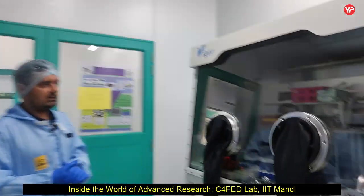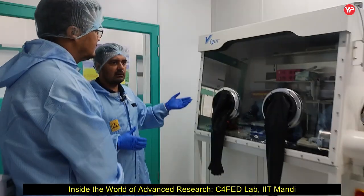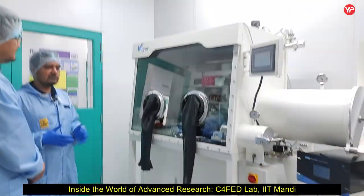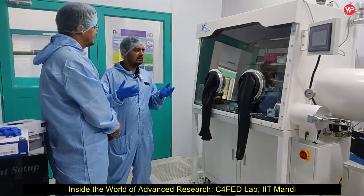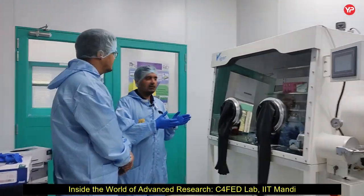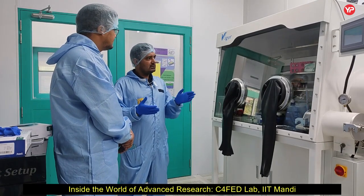So this is the next instrument. This is called a glove box. This is for specific materials that we cannot expose to the air. Those materials have to be synthesized in a controlled environment, in the presence of argon, not in the atmosphere.